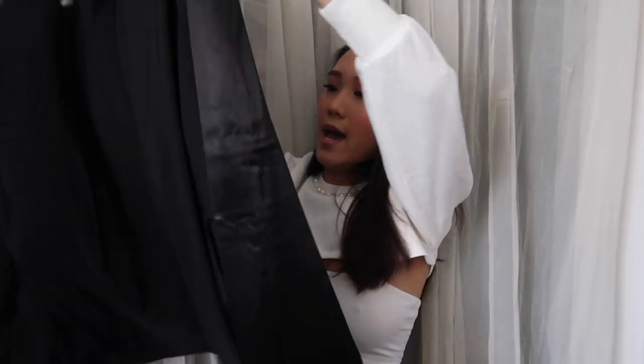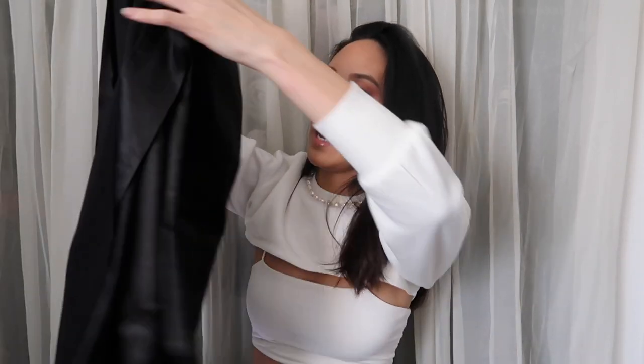All right, so the last couple of things that I have in here, a robe and some underwear. So this is the Romina robe. It's just a one size black satin robe and it has the ribbon tie at the back.